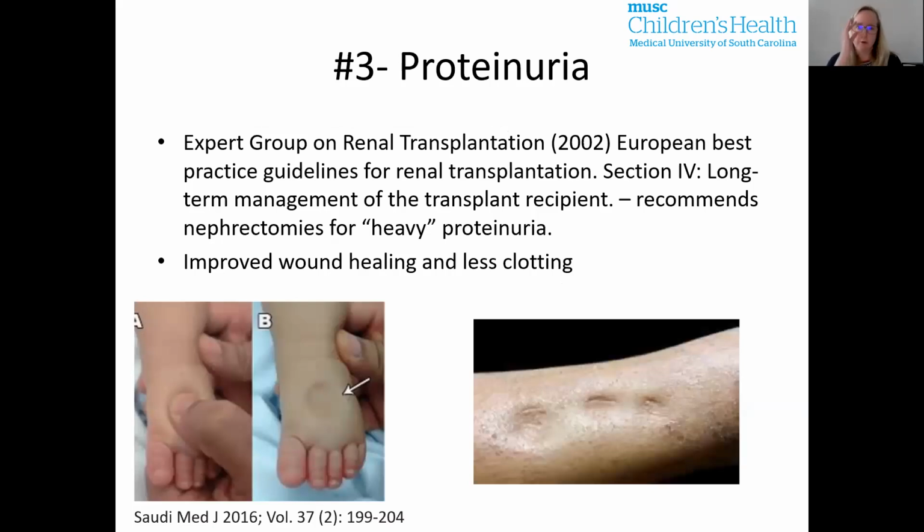Proteinuria. The expert group on renal transplantation in 2002, in the best practice guidelines for transplantation, long-term management of the transplant recipient, recommended nephrectomies for heavy proteinuria. I do too, for multiple reasons. I've had families come to me and say, oh, so-and-so didn't have their kidneys taken out at another center and they just did fine. And yeah, they probably got lucky. It's not that every kid who doesn't will have a complication, but the risk of complications is so much higher if you don't that it's just not something I'm willing to take a risk on.